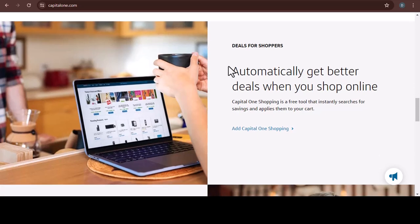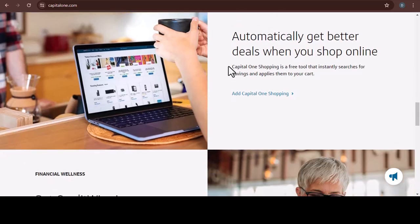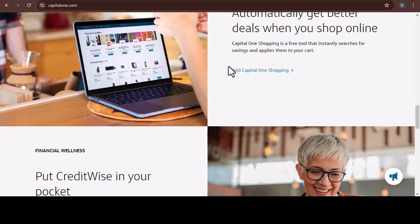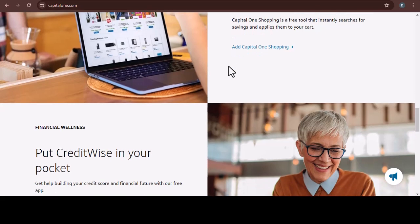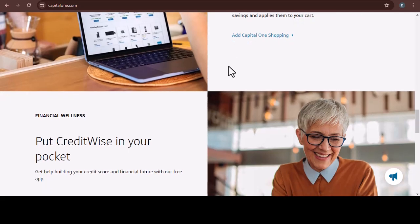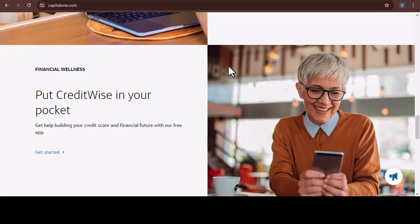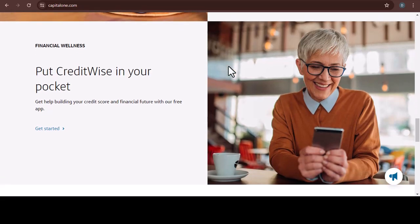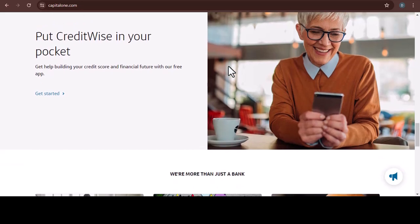Solution 4. Become a mobile deposit master. Let's say you just got a fat stack of cash from that yard sale or your grandma finally coughed up your birthday money. Instead of stashing it under your mattress, tempting, I know, consider using the magic of mobile deposit. If you have a Capital One checking account linked to your card, you can use the mobile app to snap a picture of the check and deposit it electronically. Faster than you can say Shazam, those funds are in your account, ready to be used to pay down your credit card.